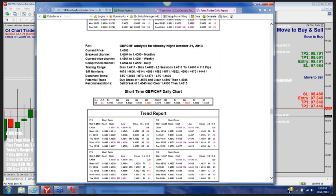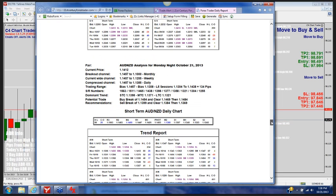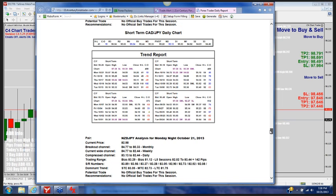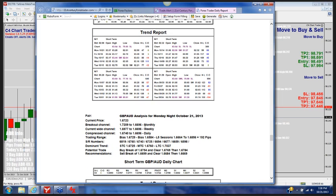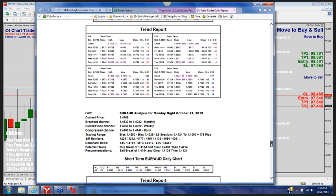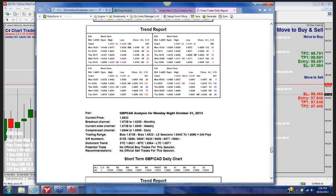Pound Swiss here, seeing the 3 of 3 channel lining up. And it looks like that might be it. Oh, one more, pound AUD, seeing a 3 of 3 channel down here. Yep, and that's it. So it looks like we had about 5 out of 22 lining up at 3 of 3 channels.